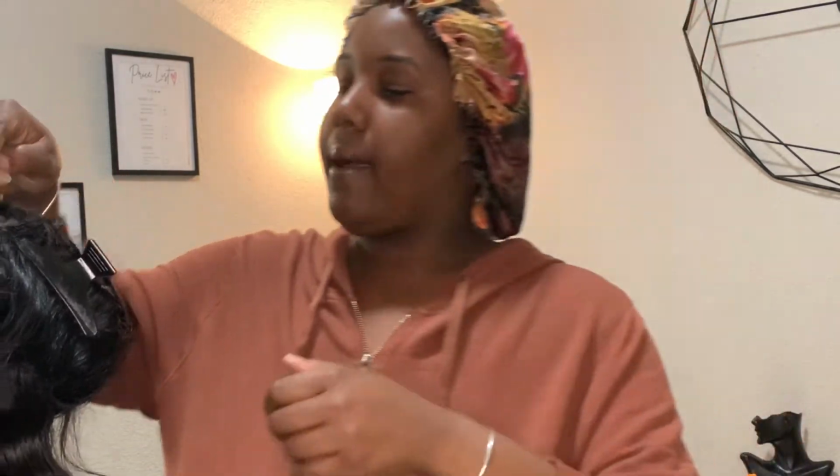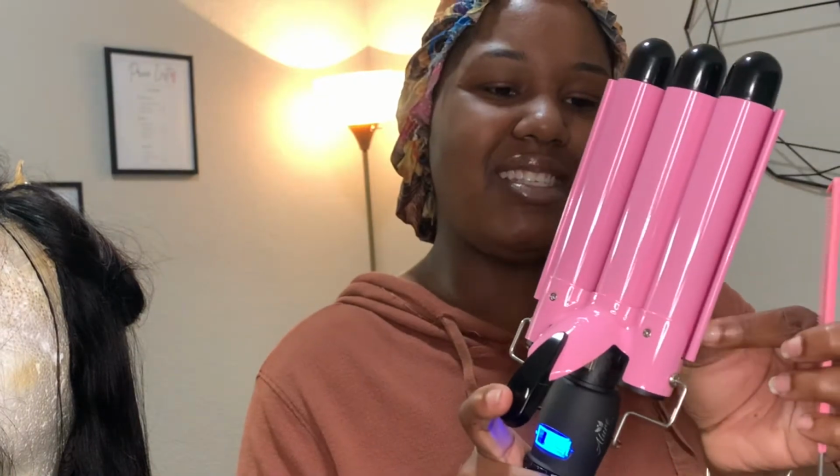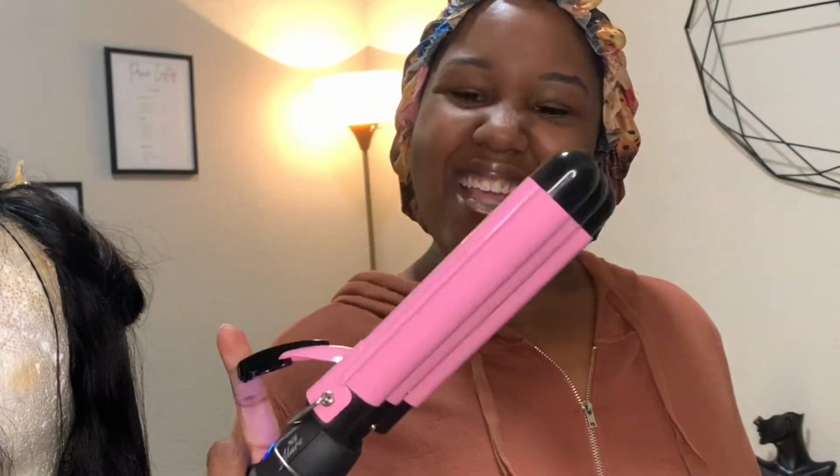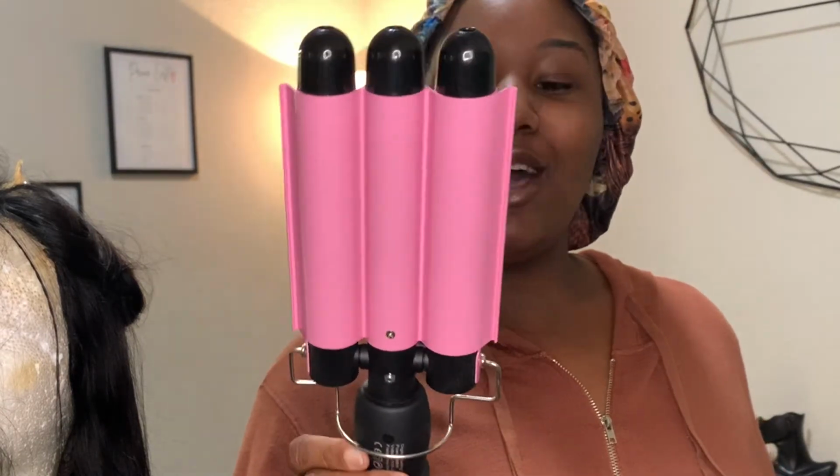So yeah, y'all keep on watching. Let's get done with this wig. I already got my crimper on. Y'all, look how cute this crimp iron is. Should I start selling these? It's so cute.